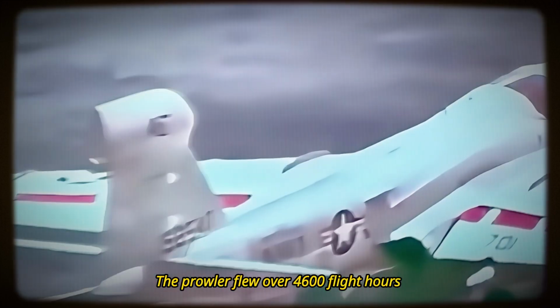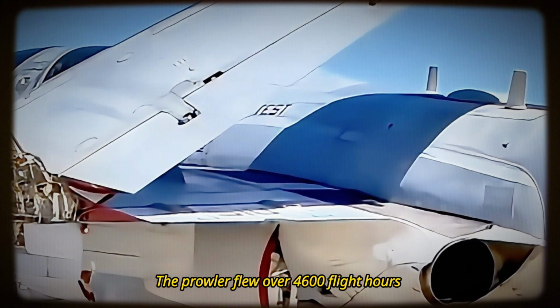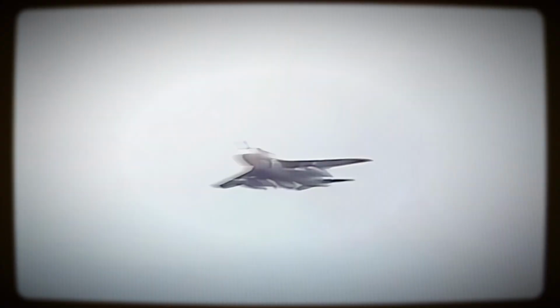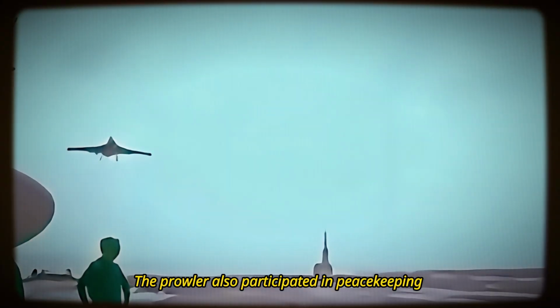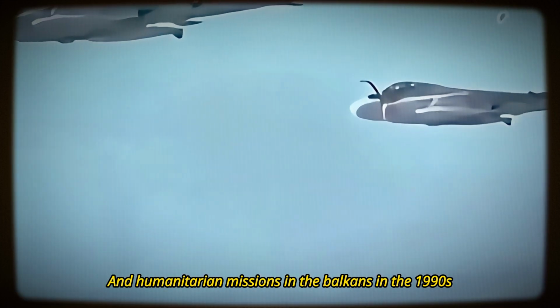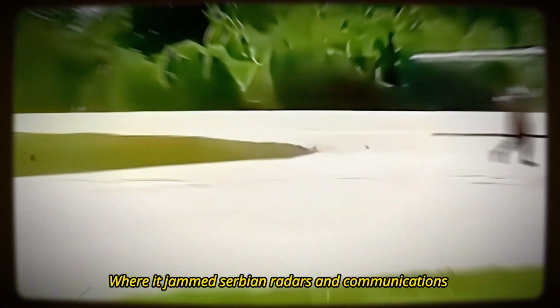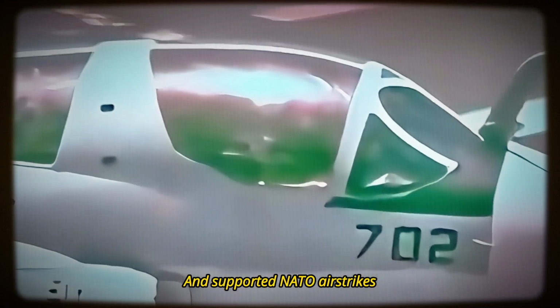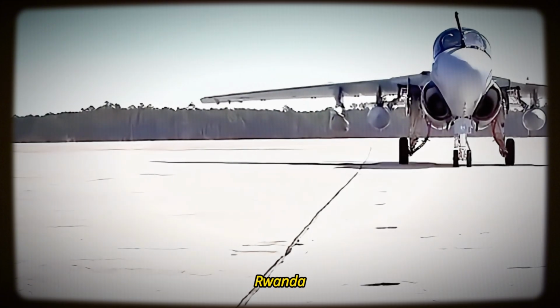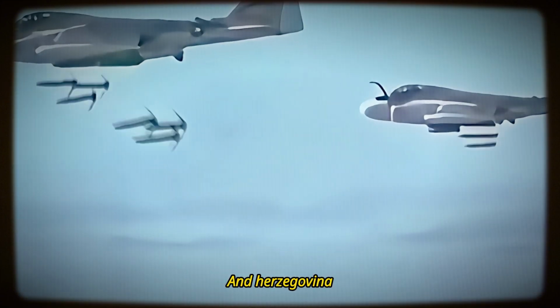The Prowler flew over 4,600 flight hours and fired over 150 HARM missiles during the Gulf War, again without any losses. The Prowler also participated in peacekeeping and humanitarian missions in the Balkans in the 1990s, where it jammed Serbian radars and communications and supported NATO airstrikes. The Prowler supported operations in Somalia, Rwanda, Haiti, Bosnia, and Herzegovina.